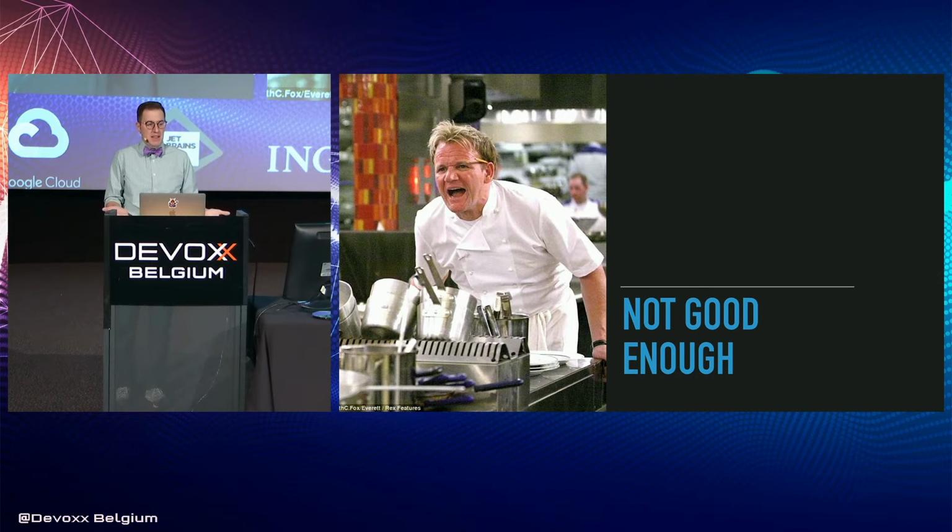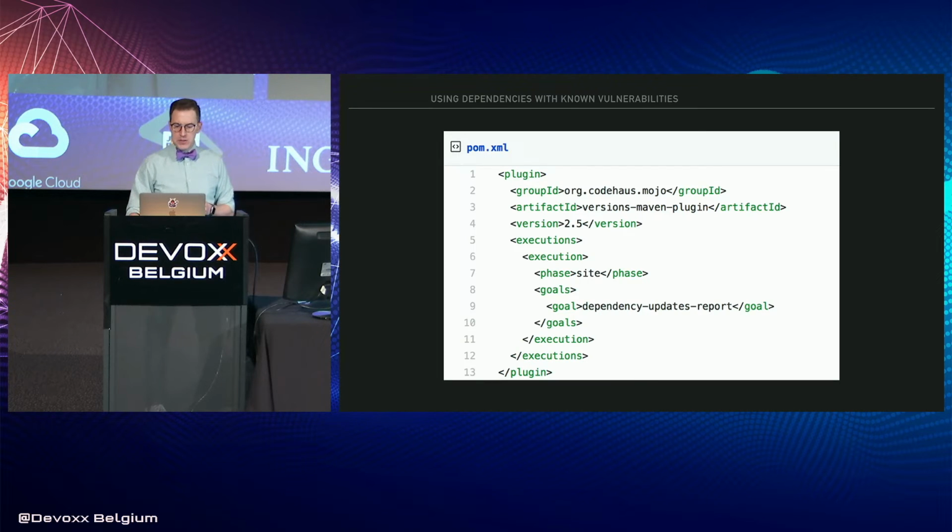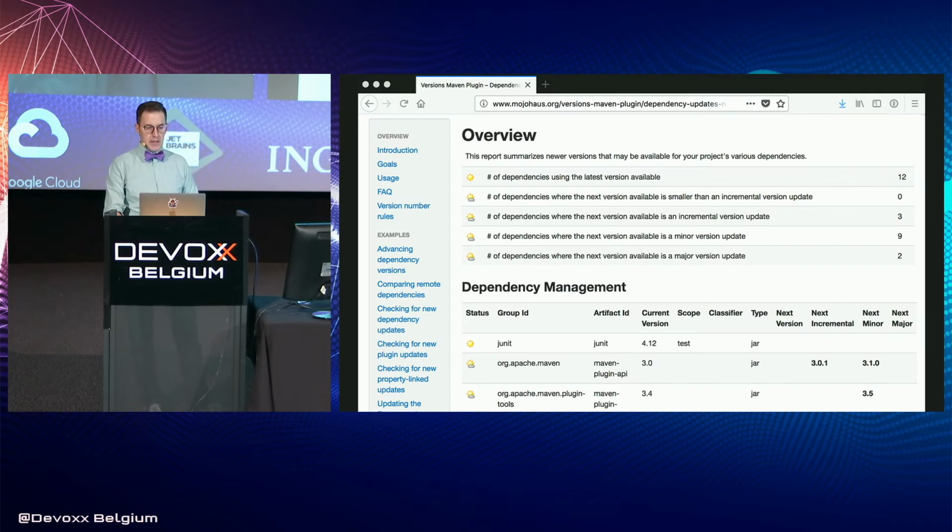We're not going to run these commands. I mean, I'm sitting here telling you about them, but in truth, I don't run them very often. We need something that's a little bit more proactive. One tool we have is the dependency update report from the Maven versions plugin. This will generate an HTML report of all of your dependencies and what versions are available. You can bind it to the site phase in Maven, and it'll generate something like this when your Maven process runs. This is the Maven versions plugin report for the Maven versions plugin, so they're sort of dogfooding.